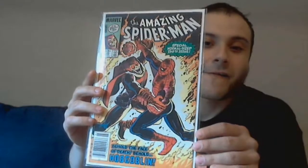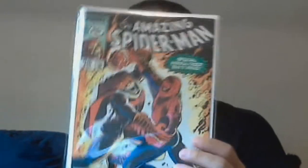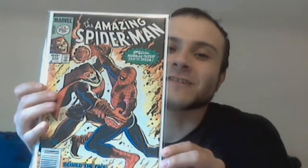Then the next one, Amazing Spider-Man 250. It's one of the battles with the Hobgoblin. Up to this point, no one knew who the Hobgoblin was, and this is Spider-Man fighting him, and it's such a nice cover. They're fighting in a fire essentially, and you can look at the desperation. You look at the emotion of the Hobgoblin here. It's like he's obsessed with trying to kill him, and Spider-Man's just trying to stay alive. You know what I mean? It's just such a nice cover.